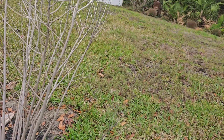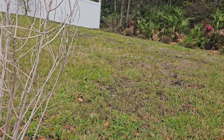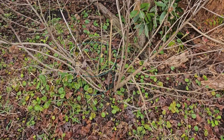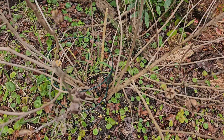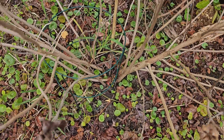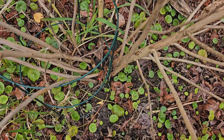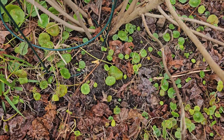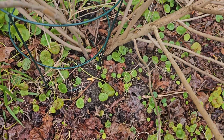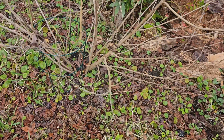Let me go take a look at the one over there in the woods, see if we have growth in that one as yet. All right, here we are. I don't see anything as yet. I see clovers. So nope, I don't see any new hibiscus growth yet. It still has time.